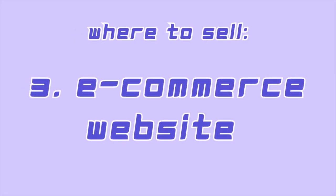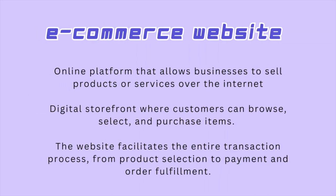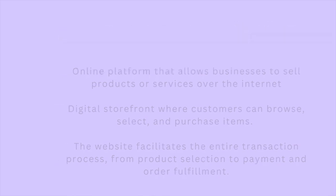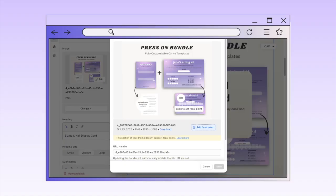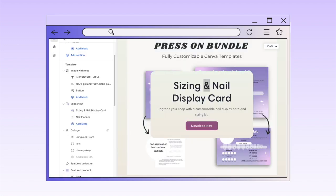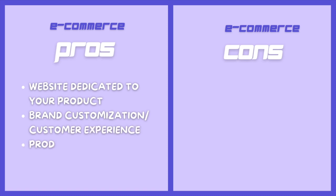E-commerce platforms such as Shopify, Wix, or Squarespace give you and your business an opportunity to establish a branded online store. They often offer tools and support for creating and customizing your entire shop, from website design to product management and payment processing. The pros to an e-commerce website is that you have complete control over branding, aesthetic, and ability to create a professional online store dedicated to your product.